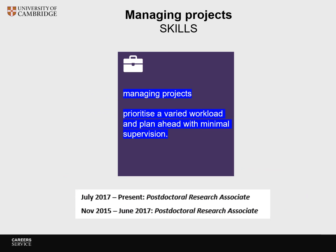Let's move on to managing projects and prioritizing a varied workload and plan ahead with minimal supervision. How do you demonstrate that you have developed these skills in academia? You could use the two postdoctoral positions. As I said before, people recruiting for non-research roles may not know what skills you acquire in academia. Therefore, you can give a high-level overview of what a postdoctoral researcher does without any scientific detail.